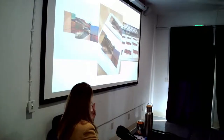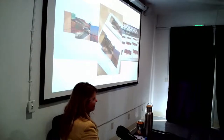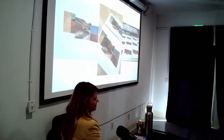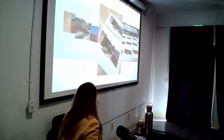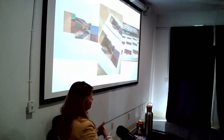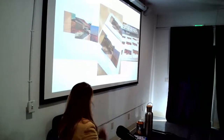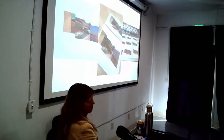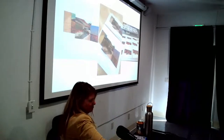And these are four-color screen prints. So I break down the images into basically CMYK, right? I use Photoshop, and I'm able to break them into four different images that will eventually, hopefully, line up to become one full image.